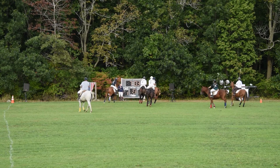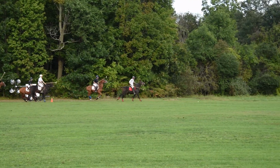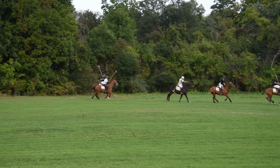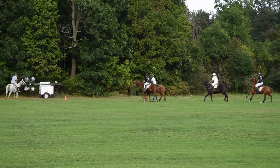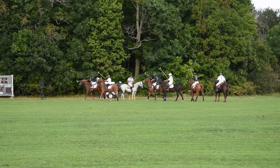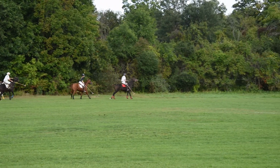Grabbing the line is Ben. Ben brings it around, sends it downfield. Steve gets to that ball quickly. Over the top, gets a little help, and that is Emerson backing it with a nice, what they call, offside back. Ben backs it for the team in black.